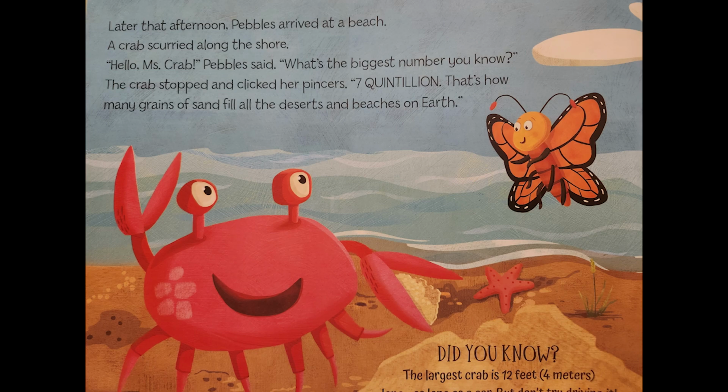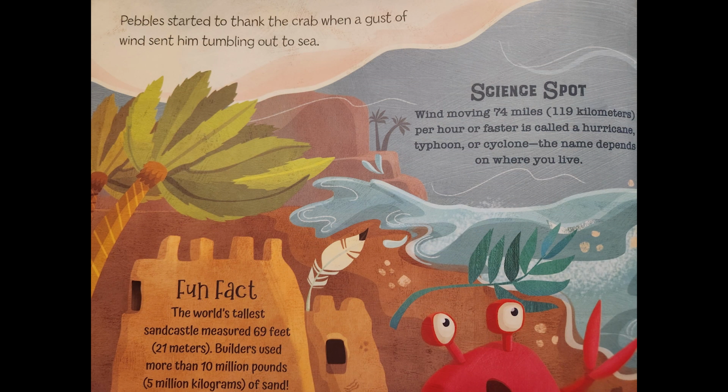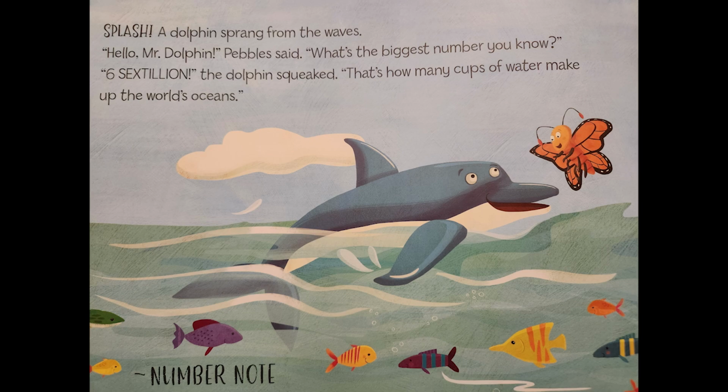Wow, 7 quintillion. 1 quintillion has 18 zeros. Let me see. 1, 2, 3, 4, 5, 6, 7, 8, 9, 10, 11, 12, 13, 14, 15, 16, 17, 18. Pebbles started to thank the crab when a gust of wind sent him tumbling out to sea. Oh no! Splash! A dolphin sprang from the waves.